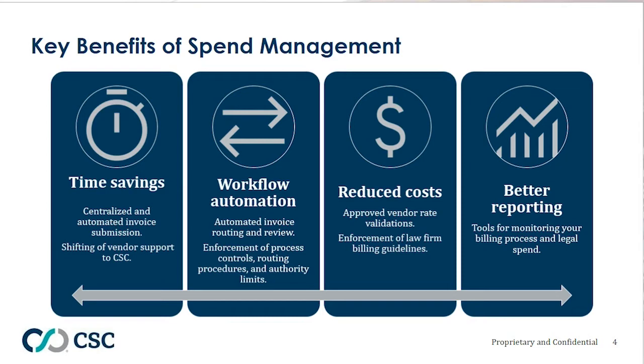Let's start by reviewing the overall benefits of CSC spend management. CSC Spend Management solution allows you to more effectively manage your billing process by leveraging a number of automated workflows and validations which add efficiency to all stages of the invoice lifecycle. Here are just a few of the key benefits.